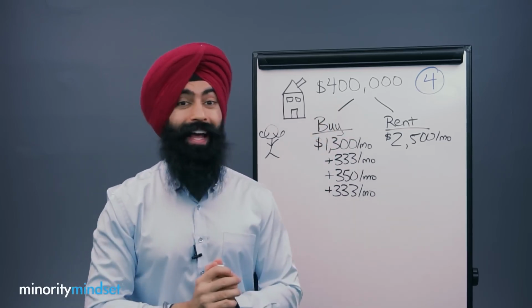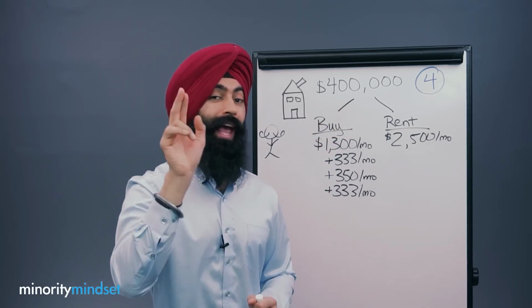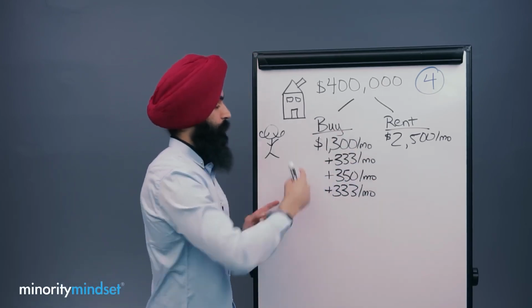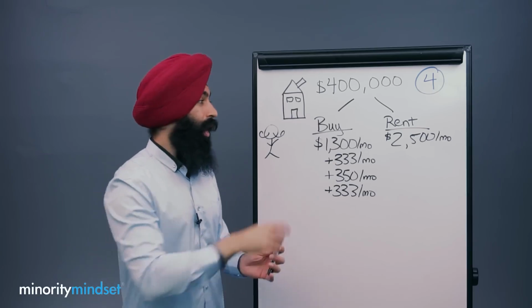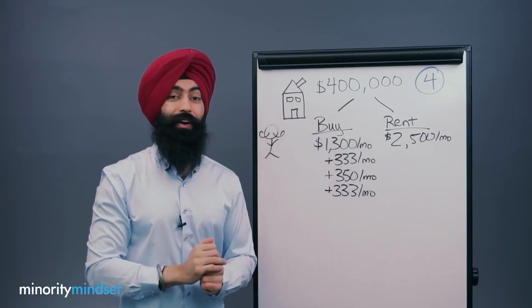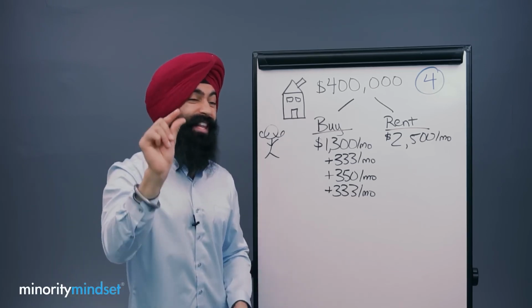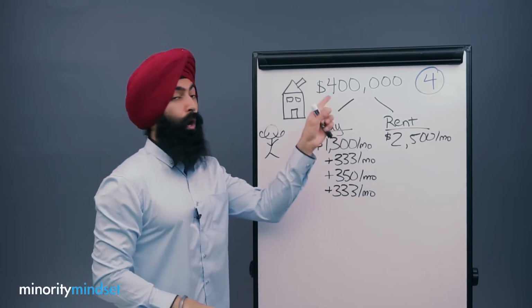Banks are smart and they want to get paid before you do. And what they do is they front load your loans. So out of this $1,300 that you're paying during the first few years of your loan, almost all of this $1,300 is going into your bank's pocket as interest, and very little of this money is going towards your loan principal.